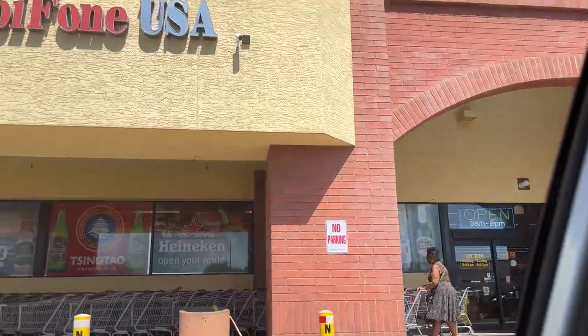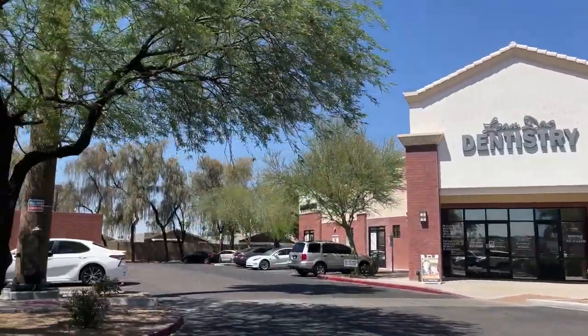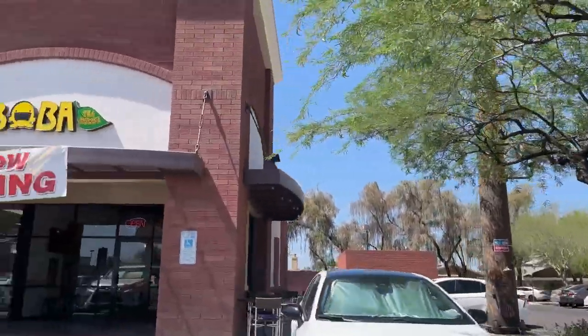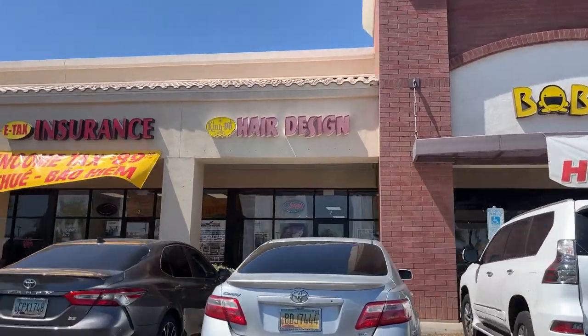All right, Jin Shabu is located at the same plaza as Lili's International Supermarket on the northeast corner of Dobson Road and Warner Road in Chandler, Arizona. Before we go into the restaurant, let's check out some of the stores in this plaza. As you can see, there are many types of Asian shops and food selections here.